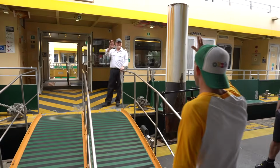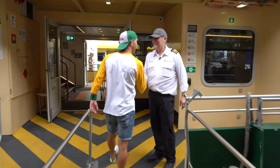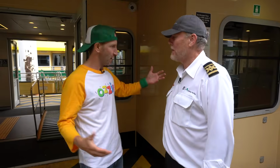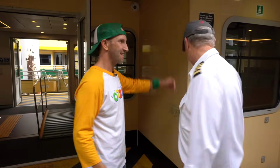G'day Greg. Hey Ozzie, how you going? Permission to come aboard? Come on. Oh beauty. Nice to meet you. Great to meet you, Ozzie. Thanks for having me on board. It's a pleasure to have you on here. All right, so I believe you're going to show me around this beautiful ferry. Yeah, the ferry and the harbour. Should we go this way? Let's go. Let's go kids.